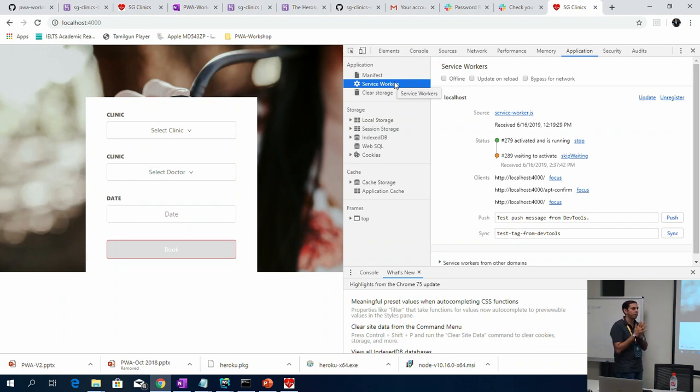To make it simpler, maybe everyone can use Chrome and go to developer tools so that they can see it all.